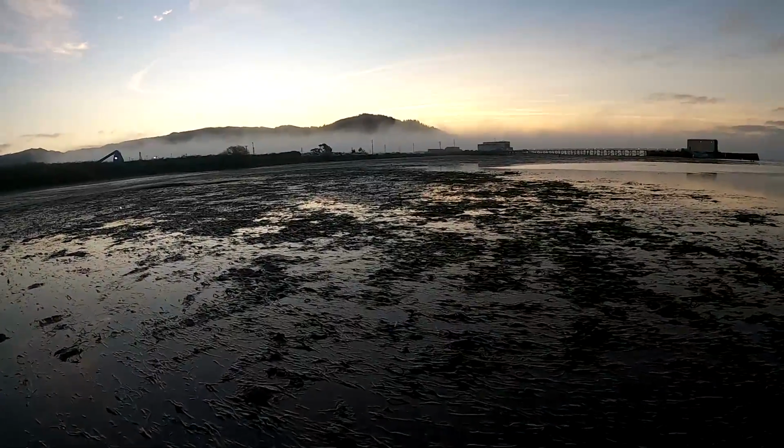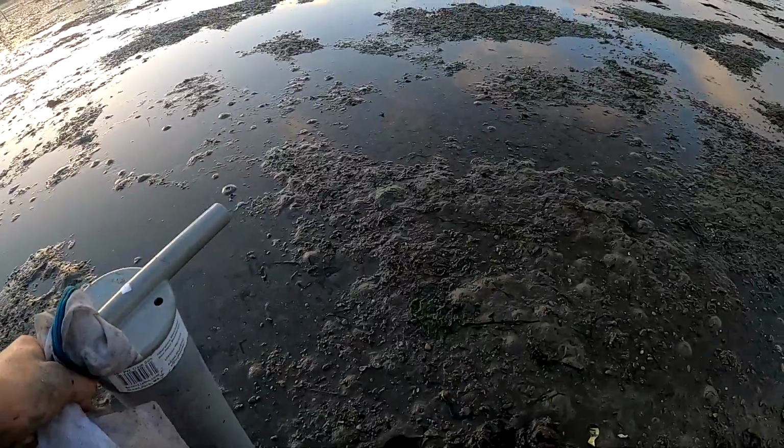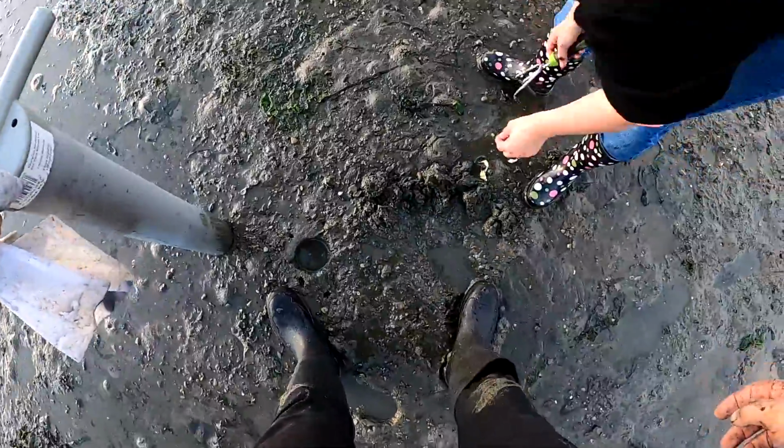And we did try the gun. I brought the gun down and we tried it, you'll see in the video, but the only thing I found with it was sand shrimp and a sandworm. Oh, look at that caterpillar worm thing. Oh, it's like a millipede. Look at that thing. That's some bait for you. Sandworm, isn't that what that is?